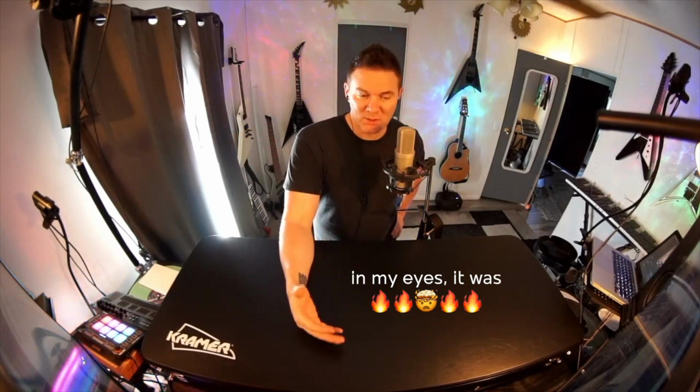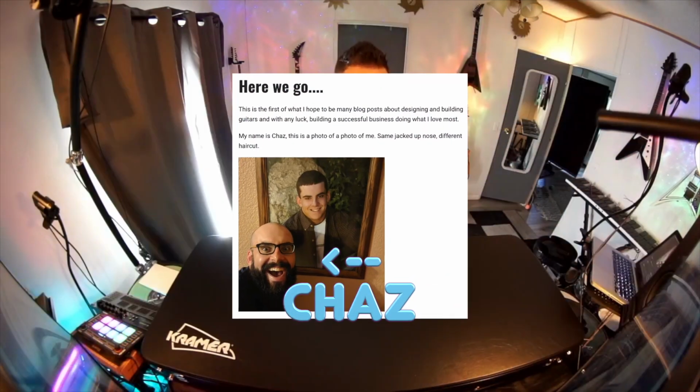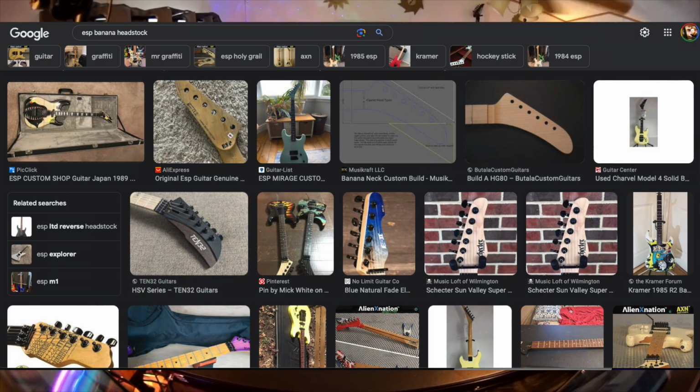So anyway, I went to the website to find out that the brand is very unique. They don't just make standard guitars, and it turns out it's actually just one guy doing it. This guy is kind of a genius to me. I sent an email just to say I went to your website, found this guitar randomly on Google, and it was amazing. To me, it looks like it came from space or whatever.